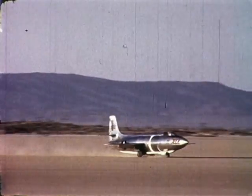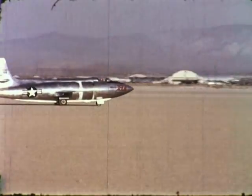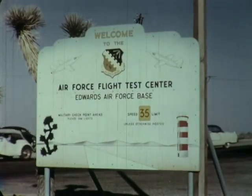These then are the flights of discovery, and tomorrow's airplanes will reflect the knowledge gained. The X-ships are the tools of the researcher, carving out the future of American aviation. The workshop is the desert air over Edwards Air Force Base.